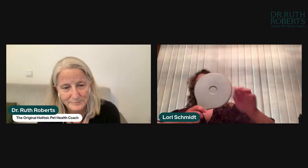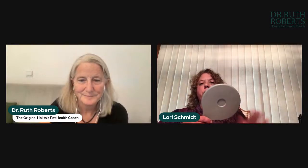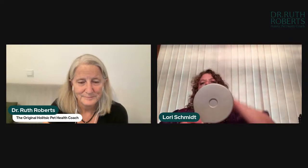And then real quick, I'll show you other attachments that I have. So this is called the paddle. It's flat. They say it works more like a spotlight. It just directs the magnetic pulses forward in one direction, where the loops go in the middle of the loop and all around the loop. Cool. So there's that one.